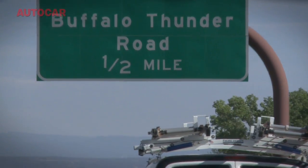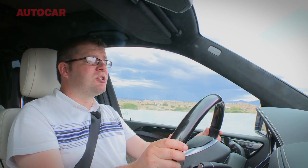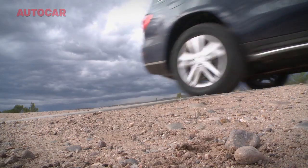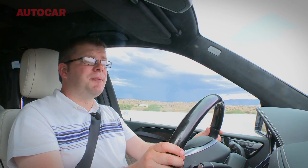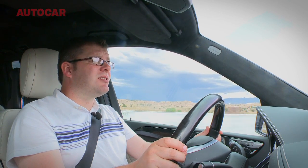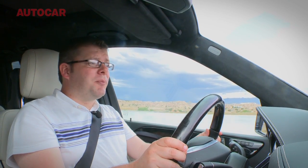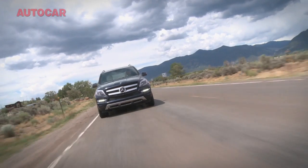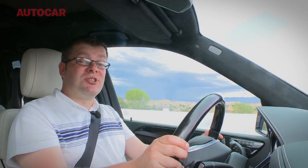The first generation car is the biggest seller in the premium full-size SUV market. In the UK, sales of between 3,000 and 4,000 are expected when this car goes on sale next year. The GL350 will cost around £60,000. You get a lot of car for your money though. You get full-size family practicality, pretty decent frugality for a car of this size, and the performance isn't bad either.